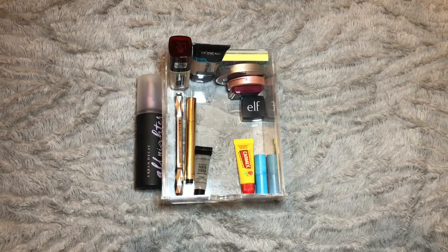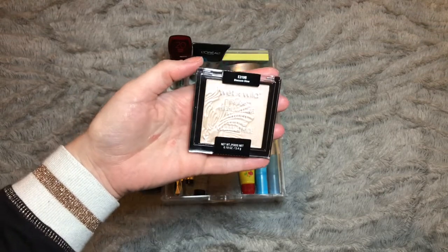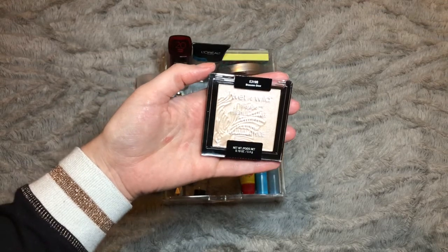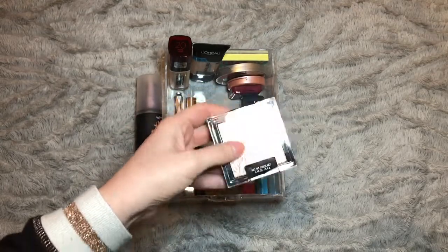Product wise, the highlighter that I'm putting in is the same Wet n Wild Mega Glow highlighting powder formula, but this one is in the shade Blossom Glow, and it looks more yellow toned on camera, but in person it's kind of got a pink shift to it, so it's kind of a champagne gold with a pink shift, so excited to try that one out.